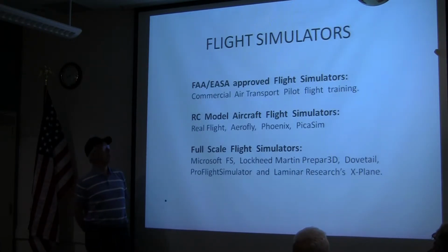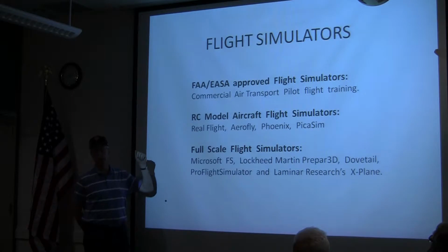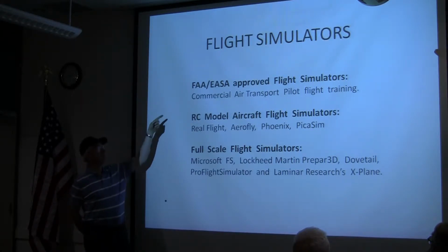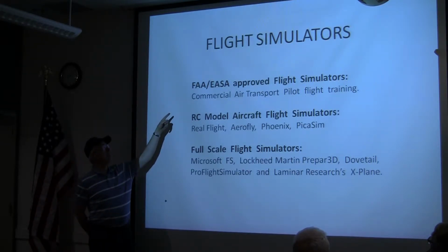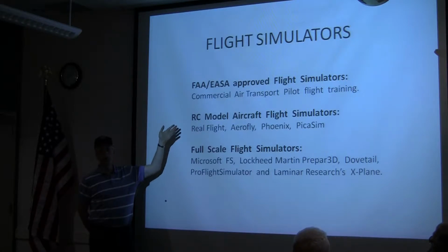With flight simulation, I wanted to break it down into what flight simulators are currently available. In the world there are 3 different types, there may be 4, but from what I could see, there are FAA and European Aviation Safety Administration approved flight simulators that are used for commercial air transport pilot training. They're very expensive. They're in millions of dollars.